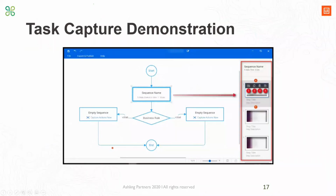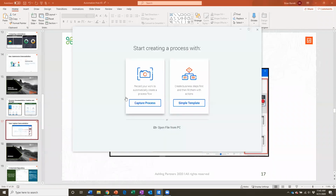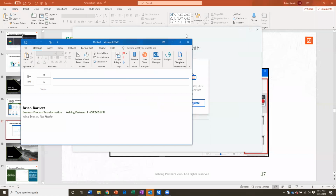I'd like to just give a quick demonstration of Task Capture for you. So after downloading, this is what it looks like. I'll start with just the capture process. What I thought I would do is open up my email and show how it can capture, for example, creating an email that we would send to someone.